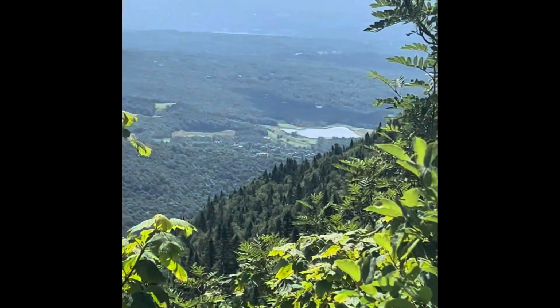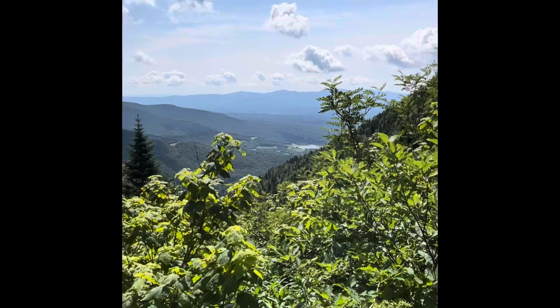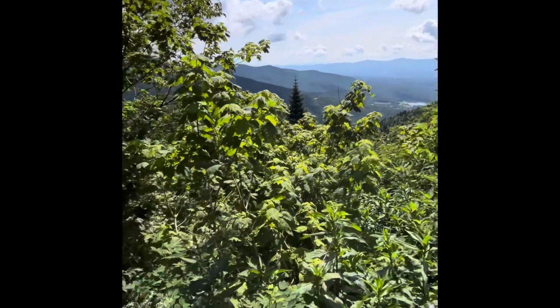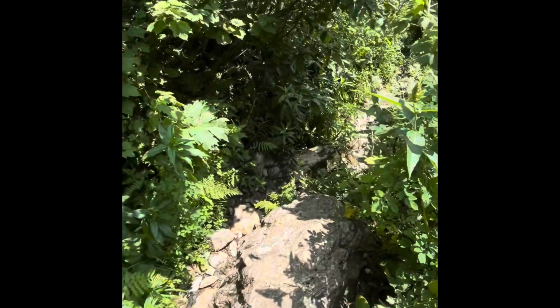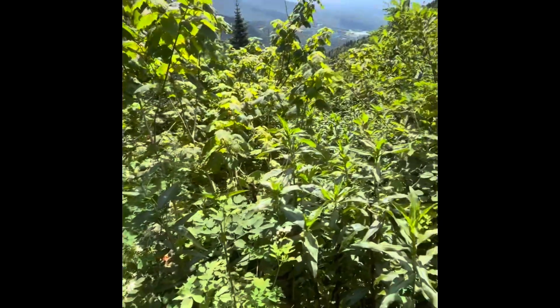Here we are. We're maybe above Stowe. It is an incredible view cut into the mountain rock. We just came up this. You cannot tell, but it was the hardest trail I've ever done.